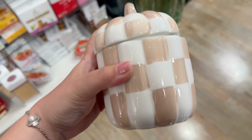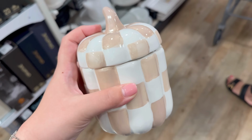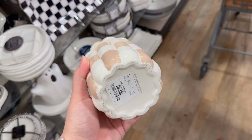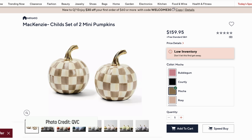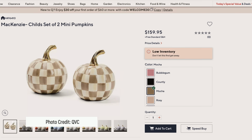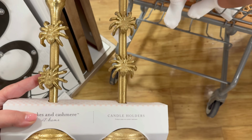And of course, I want to wrap up today's video by sharing some fall decor. So this is also giving Mackenzie Childs. I love that this is a cookie jar or like a jar that you could actually use for something. Again, we want decor that's also practical so that it's not just in the way. I also love these candlesticks. I think they're so cute and the brass isn't too in your face.